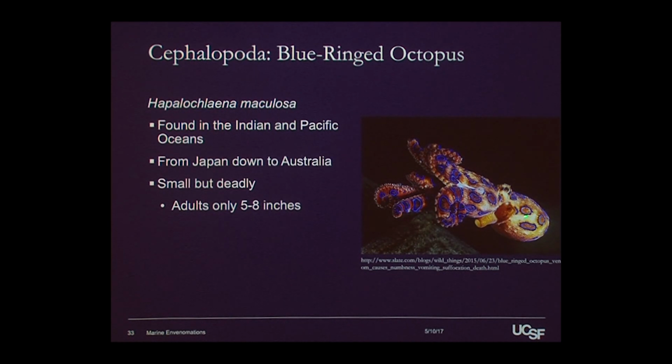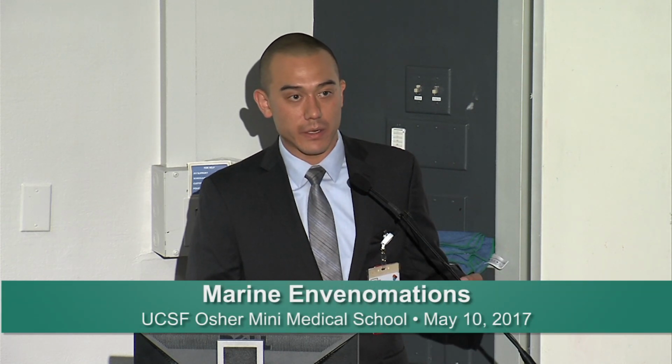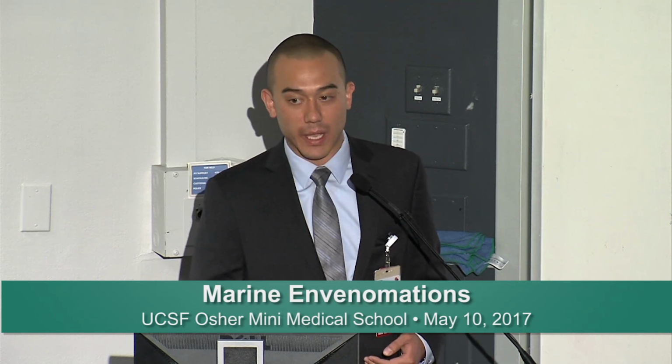Under normal circumstances they're sort of a brownish beige color. Then when they feel threatened, they have these iridescent blue rings that light up and pulsate throughout their whole body. That's both a warning to other things around it, and depending on the species, they think it's actually a communication mechanism to confuse the predators and allow the octopus time to get away. I personally don't understand why it needs to get away, because it has the coolest poison ever.